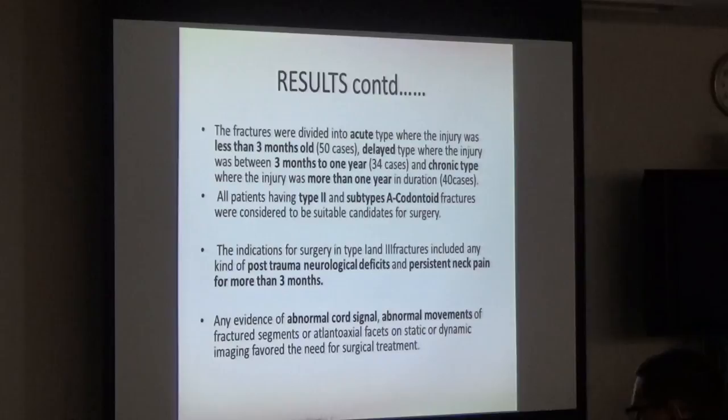All patients having type 2 and subtypes of type A to C were considered suitable candidates for surgery. Indications for patients with type 1 and type 3 fractures included those who had post-traumatic neurodeficits or persistent neck pain for more than 3 months. Evidence of abnormal cord signal, abnormal movements of fracture fragments or atlantoaxial facets, either static or dynamic, favored surgical treatment.